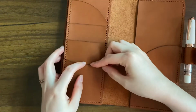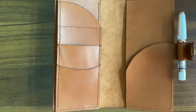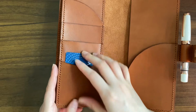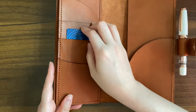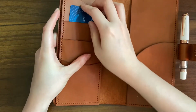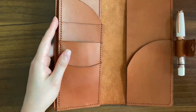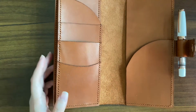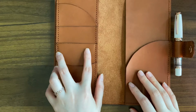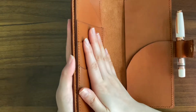Okay, and then we have some pockets here. Let me just get some cards of mine so we can see how they look. Okay, so this first one is quite deep. So it would be good for cards. This one as well. And the last one. You can also use them for stickers, maybe if you wanted to bring washi tapes and stuff, then by all means, I believe those will fit in here. Or if you have washi tapes on PVCs, I believe they're also going to fit. So we have 3 pockets just to minimize the bulk of this side.